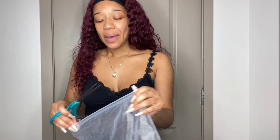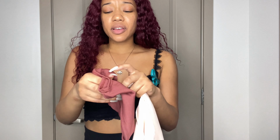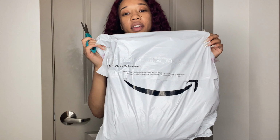I'll give y'all a little sneak peek just because y'all family. But I am going to do a full-on haul real soon as all the other items come in. But yeah, this is a skirt. Super cute. Brown is very much in. And then it comes with a shirt. And this set was literally like $10. So yeah, this will be a part of the haul, but giving y'all a little sneak peek, this whole little set. This right here is from Amazon.